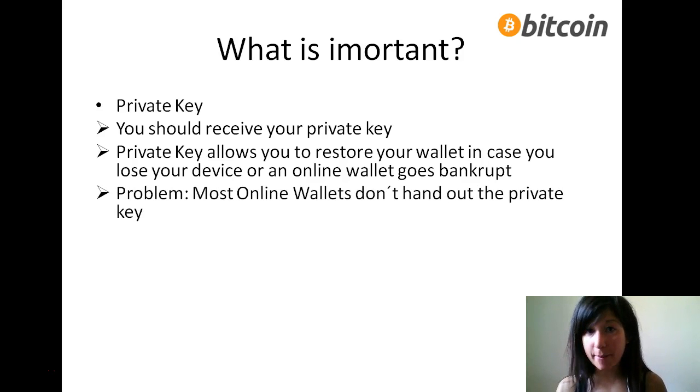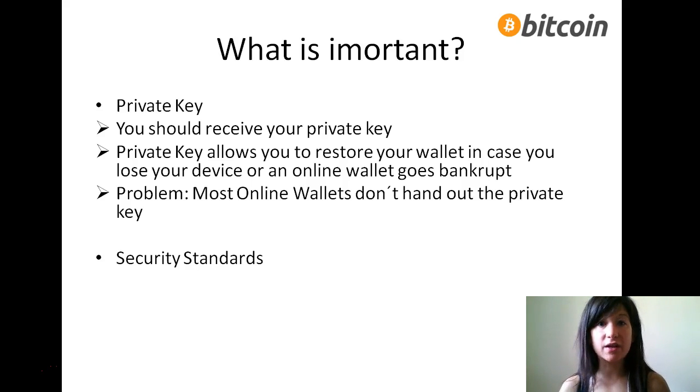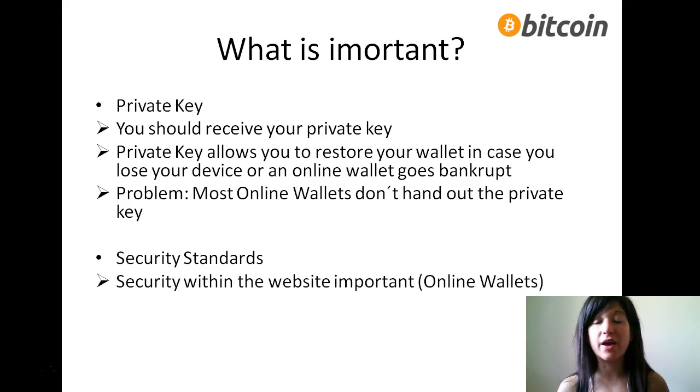Having said that, and that's why I make it so important, most online wallets do not give you the private key, or you have to ask for it or anything like that. So make sure the private key is always sent out to you in the first place. Security standards are very important, especially when it comes to online wallets, because as I said, we have our Bitcoin stored online. It is possible that a hacker can come inside of your wallet, send you Bitcoin, or just hack it and withdraw your Bitcoin. So security within the website, the same applies to desktop wallets, is very important.